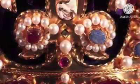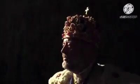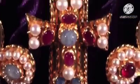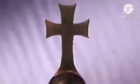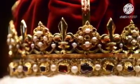Most of these well-known pieces spend much of their life in museums, protected by heavy security. The custodian of these pretties doesn't even get to pop them on from time to time to prance around in front of the mirror. So, let's indulge ourselves with these marvelous crown jewels and their history to humankind.